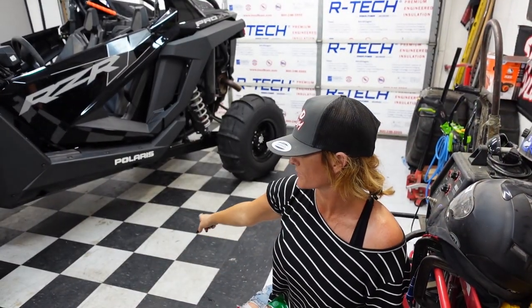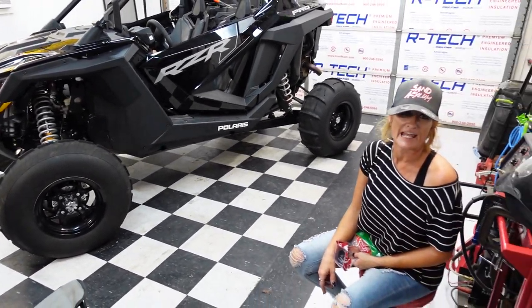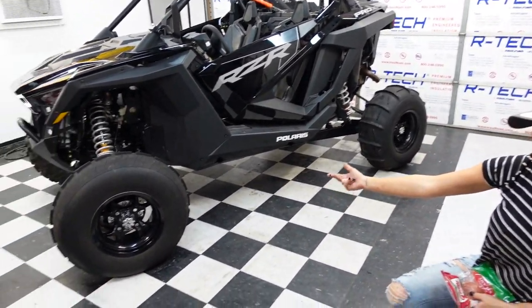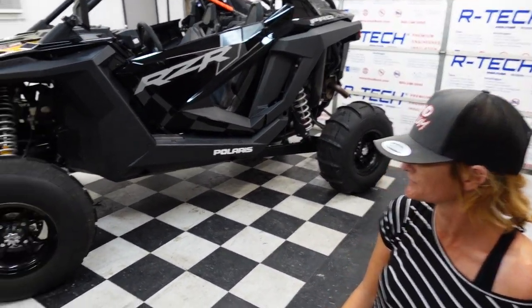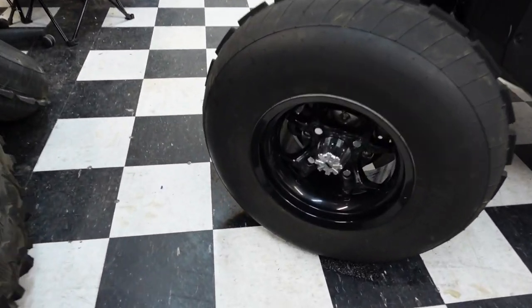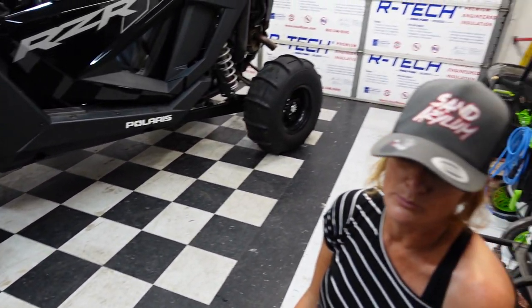So what we did is we put on our Tusk sand lights that we had on the Can-Am, which meant, you know, the bolt pattern being different from the RZR. We have to do some gaffer type things. Yeah, that's these. I think you can see them in here. They're all torqued to spec. Yeah, they are. Shined up a little bit.